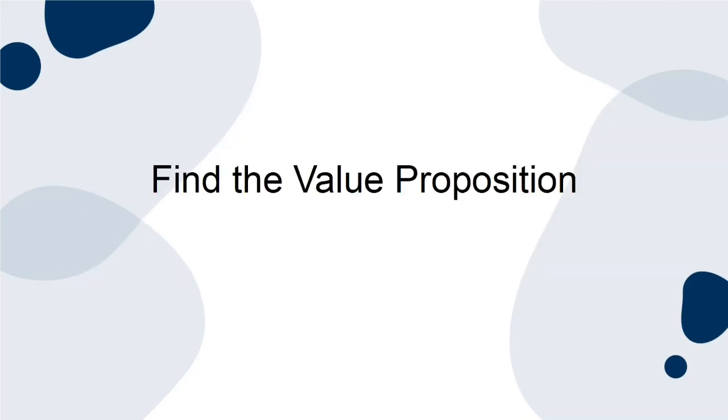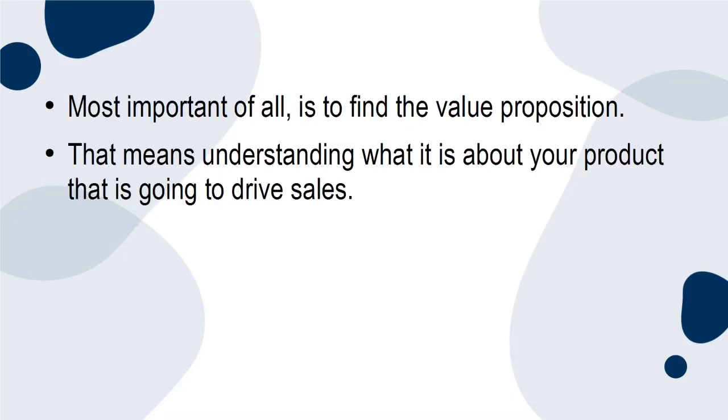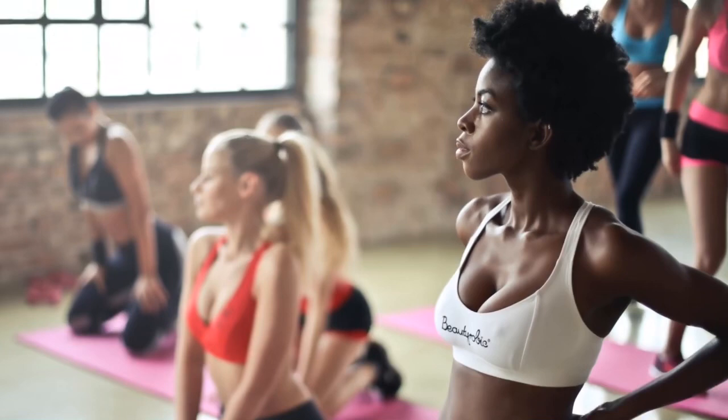Find the value proposition. Most important of all is to find the value proposition. That means understanding what it is about your product that is going to drive sales. This should mean finding the emotional hook and getting your audience to imagine how their life could be better as a result of buying from you. You aren't selling a fitness book. You're selling an amazing ripped body.